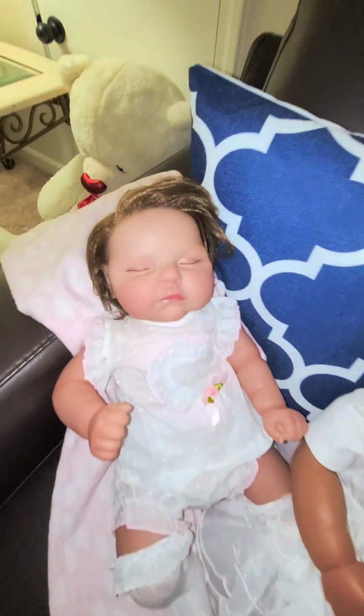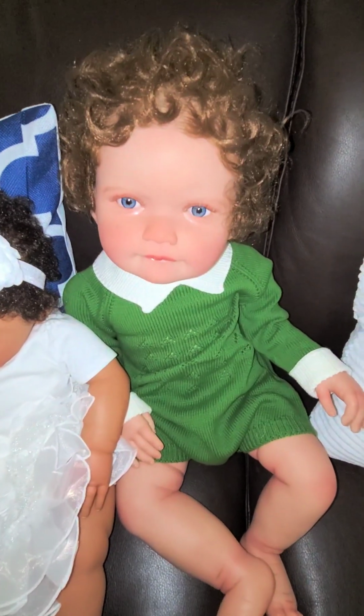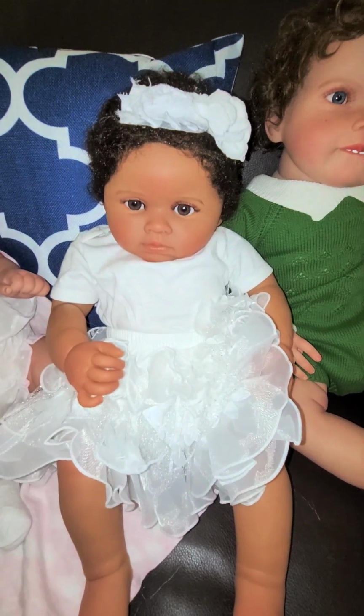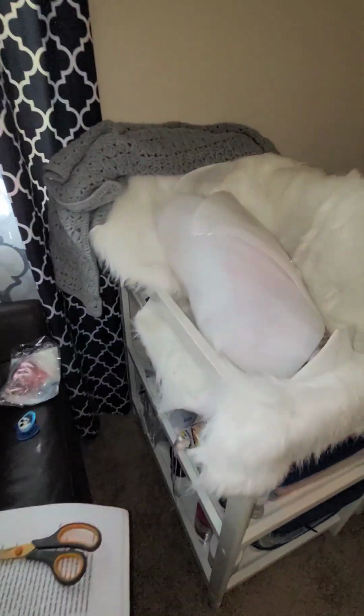And this Peaches Sculpt here is Pia Sakura. This is Tristan Isaiah. And this is the beautiful Raina Annalise. All right, so those are the three babies that we've done so far, and we are now on the fourth one. Just had to do a recap. So let's get started.